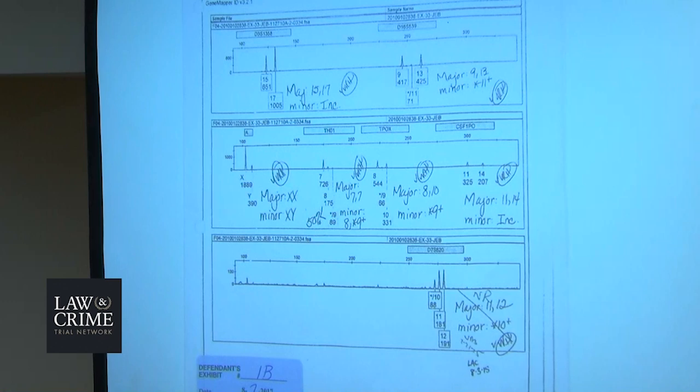The major component is 7-7, which is Brandy's type, and the 8 and the 9 are being very small. I consider those minor components. The girls have a 7 and 8, and so does Javante. So 9 is definitely foreign.